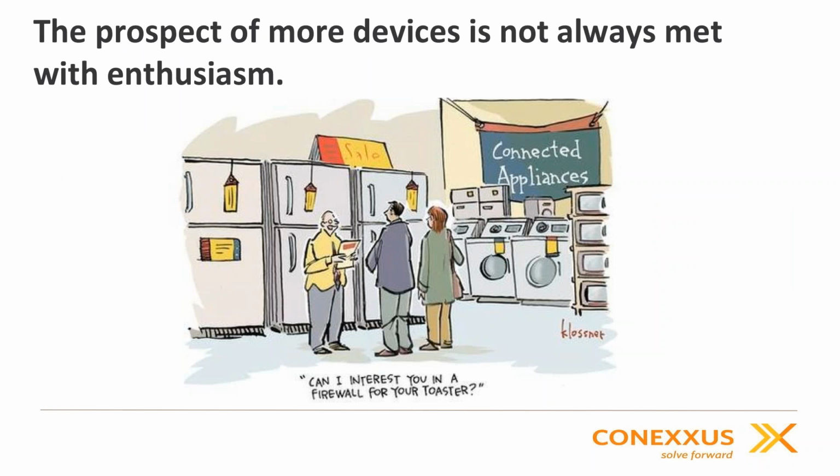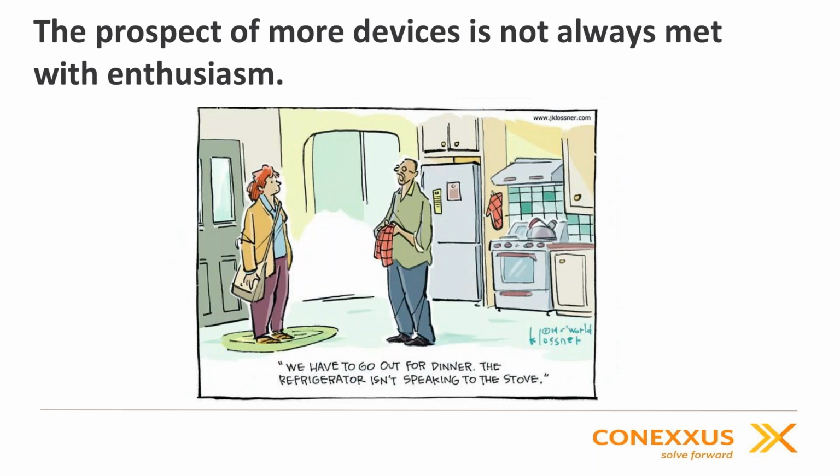So, a few jokes, but I do think it captures the general tone when you speak to an actual IT team about a variety of IoT applications that sound maybe pie in the sky. Can I interest you in a firewall for your toaster? Now you have connected devices that are fridges and toasters and shelves and on and on. In this cartoon, they're pointing to potential security risks around IoT, which we'll touch on more momentarily. The second is, we have to go out for dinner. The refrigerator is not speaking to the stove.